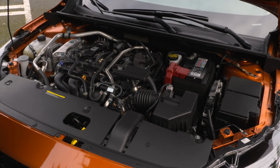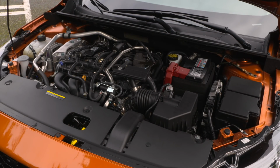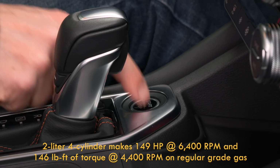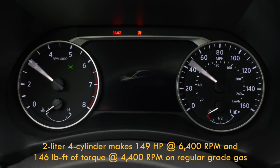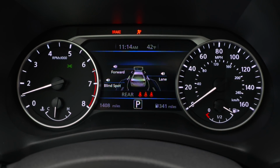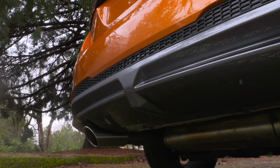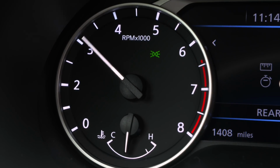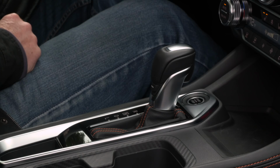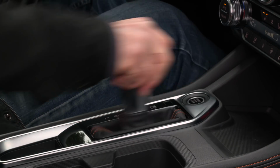That means one powertrain. Replacing the outgoing 1.8-liter four-cylinder is a 2-liter four-banger. Horsepower is up by 20% at 149. And torque is increased by 17% to 146 pound-feet. This being a Nissan, the transmission is of the continuously variable kind.